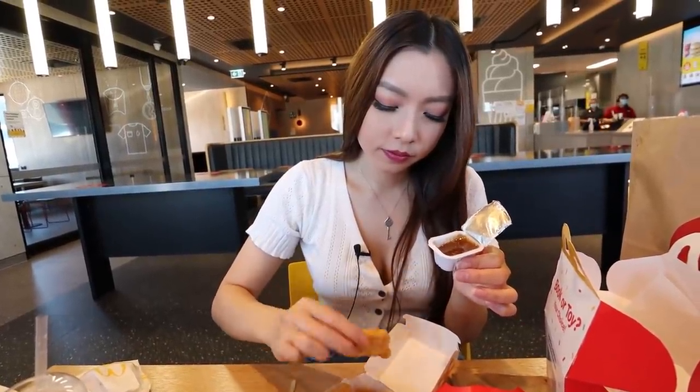Moving on to the best part of the day. The Happy Meal. Chicken nuggets. So Australia actually does really good chicken nuggets, which I am glad. And sweet and sour sauce. If you get the nuggets fresh, they're actually quite decent, very crispy. We're never really disappointed with the McNuggets.